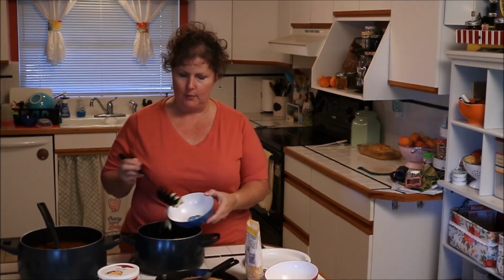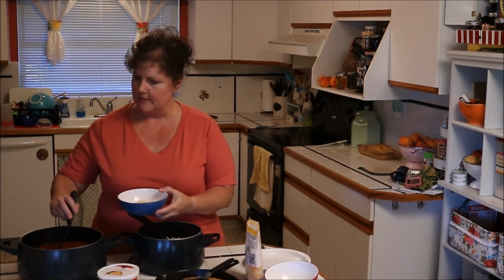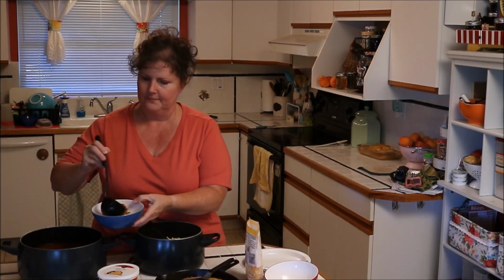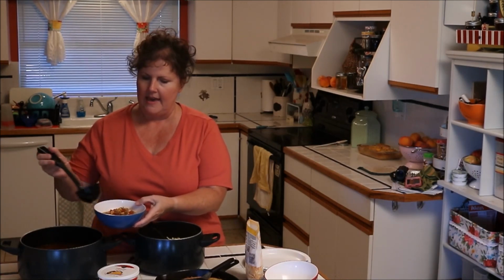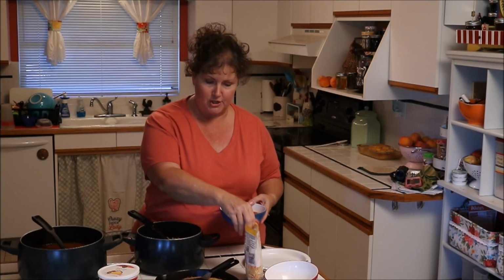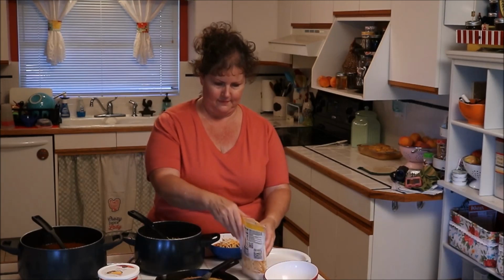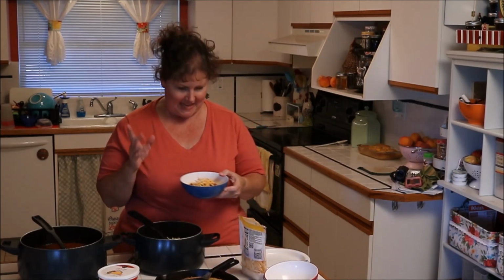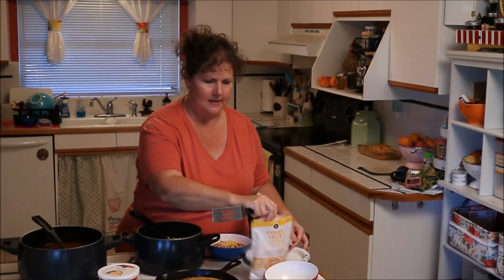We put some pasta in the bowl. Pour the goulash over top. And then I have some sour cream and some cheese I put on top. And we're ready to go. And then we'll get them a slice of cornbread and serve it up kind of buffet style. And then we have the peach cobbler for dessert. So let's see how long it lasts.